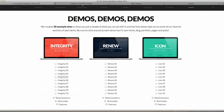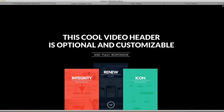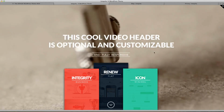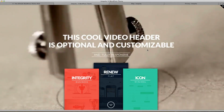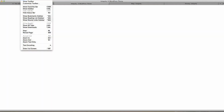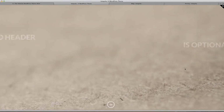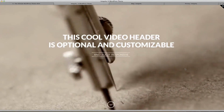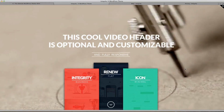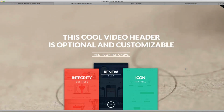So I've got 3 of them I picked at random. The first one we're going to look at has a cool video header. To see it the way it actually is, let's reload this page. There it is. The video will load first, then the text comes in, and then the icons will pop up like this. This is what I was talking about: a video header background.